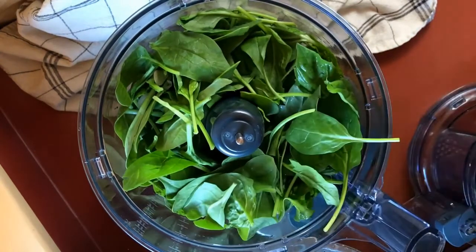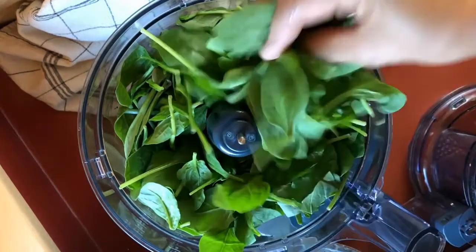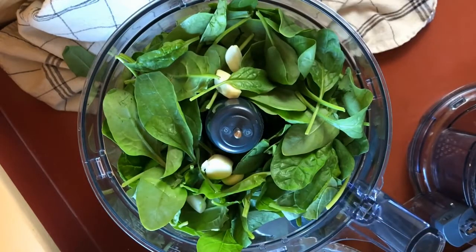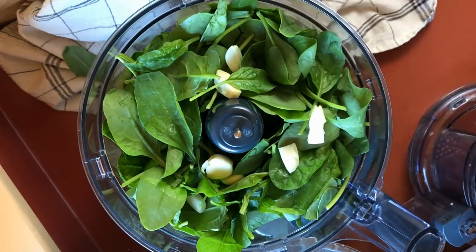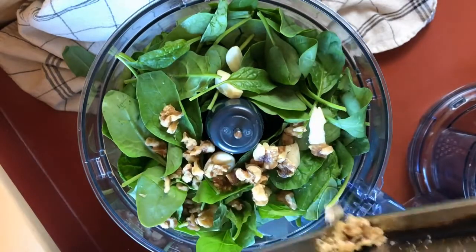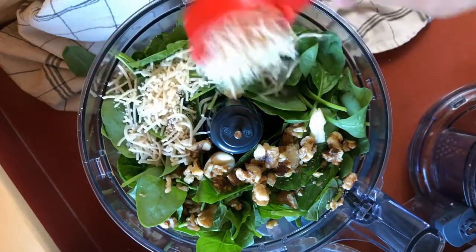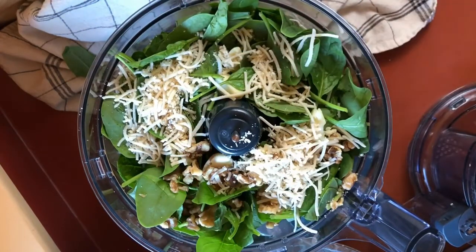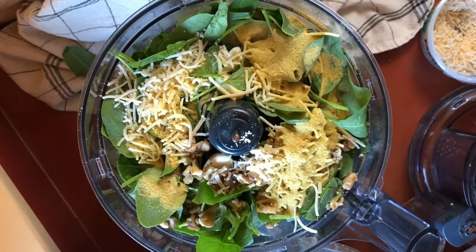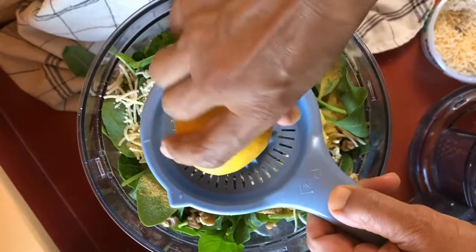This time we are combining our basil with spinach, and you can use kale or chard instead, or a combination of all three. They all work really well in this recipe. I added 4 cloves of garlic here, but that just depends on how much garlic you like in your pesto. I also added some toasted walnuts, vegan Parmesan cheese, and some nutritional yeast. I also added the juice from half of a fresh squeezed lemon.